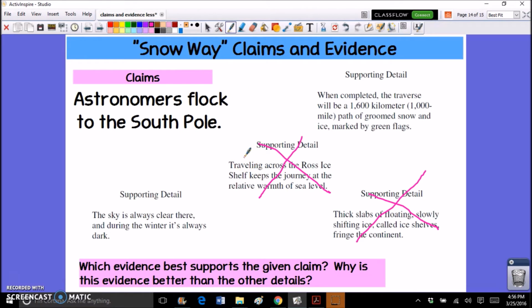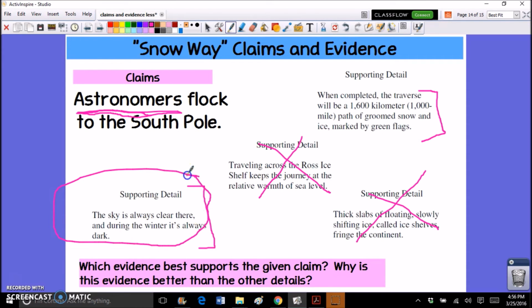What detail would prove that astronomers are flocking to the South Pole? Well, why are they flocking to the South Pole? Is it because of the highway? No, that doesn't make sense. They're actually building the highway to make it easier for people to travel across it. But here, the fact that the sky is always clear and it's dark, that is something that an astronomer would love. So this would be a good reason for why astronomers are coming to that continent. So this is my answer.